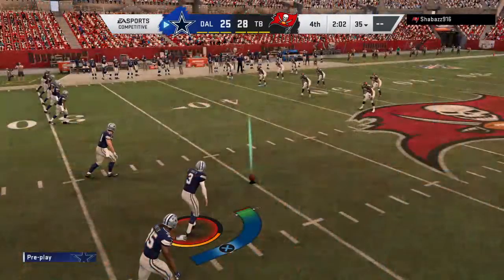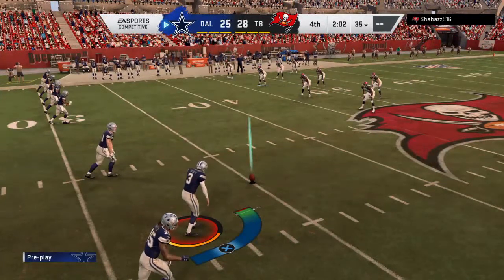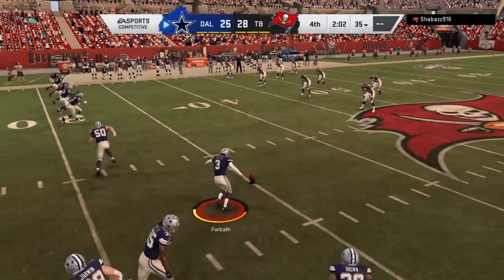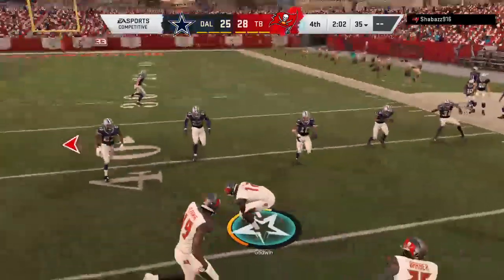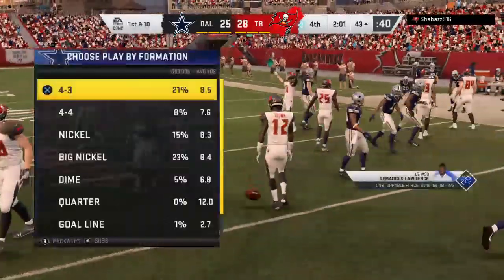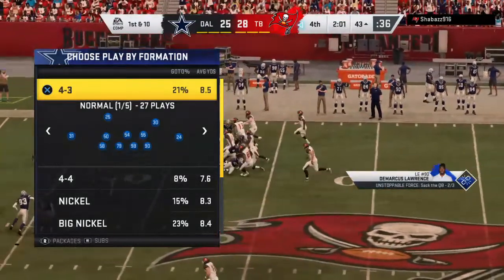So time here for the onside kick and then the 2-minute warning. And the Buccaneers able to recover. Their hands team does its job. Well, 4th quarter, they felt like they needed the football back. Unfortunately, they couldn't get it.